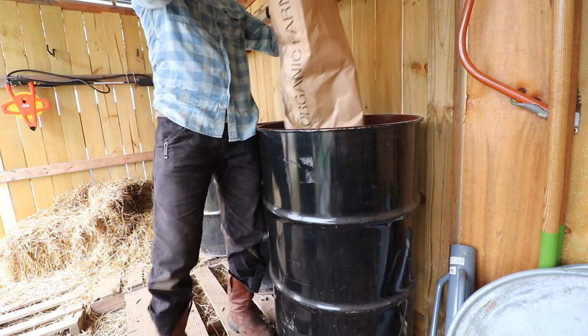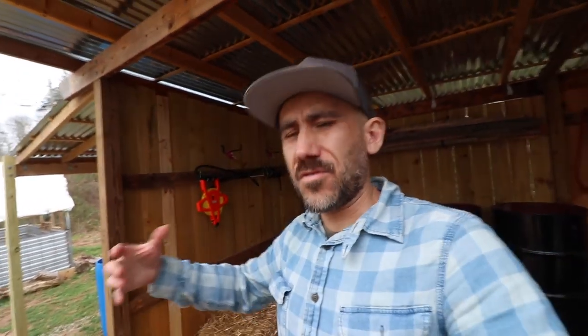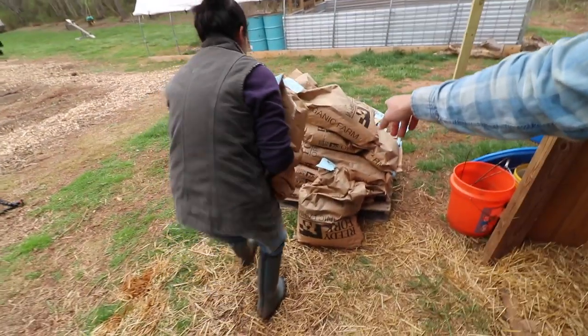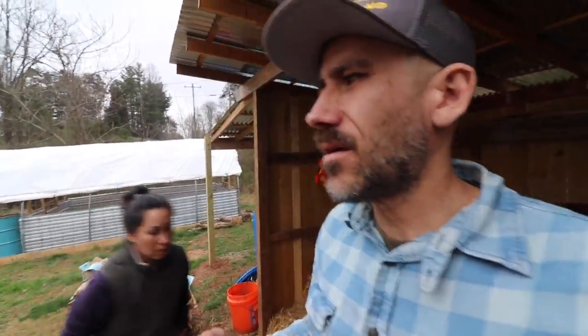Altogether, this is 40 bags of feed, and ideally, it would be cheaper if we would have bought a tote. Now, a tote is those big white totes that they just fill up, and so they're not using this brown bag. That's a lot cheaper, but you need to figure out how you're going to store that, and also how you're going to get it off the trailer or your truck, and we don't have a tractor for that.